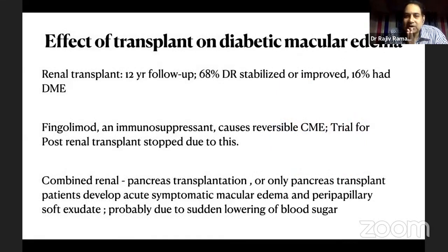What is the effect of transplant on macular edema? This was our study, which was published in IGO, a 12-year follow-up study. It definitely improves diabetic macular edema and diabetic retinopathy. However, you must also realize that one of the immunosuppressants used after renal transplant, fingolimod, is also used now in multiple sclerosis. That is something which can also cause macular edema, like the glitazones. And those who had combined renal pancreas transplantation, again, it is like a sudden lowering of blood sugar. So they will develop macular edema and peripapillary soft exudates; you should keep that in mind.